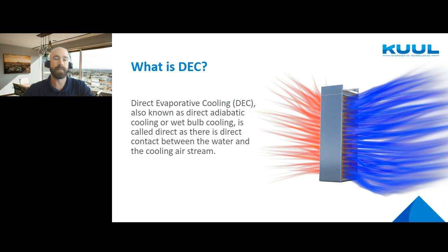So what is a DEC system, or direct evaporative cooling? DEC systems are also commonly known as direct adiabatic cooling or wet bulb cooling, but the direct portion of the name comes from the fact that there is direct contact between the water and the airstream that needs to be cooled. As water evaporates, it changes state from liquid to a gas. That change requires a large amount of energy. With the process being adiabatic, the energy required to evaporate that water is balanced out by the temperature decrease in the airstream. The direct contact of air and water really eliminates the need for heat transfer through heat exchangers. This increases the overall efficiency of the system, especially when compared to, say, a chilled water system.